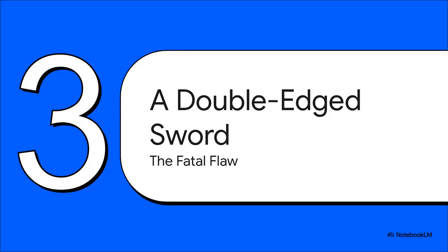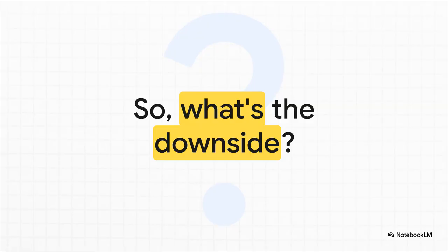But here's the pivot. This is so important. For all its life-saving power, this is a double-edged sword. Its ability to so profoundly change the body's chemistry is the very same thing that makes it incredibly dangerous if you get it wrong. So, where's the catch? What happens when you push this powerful tool just a little too far?